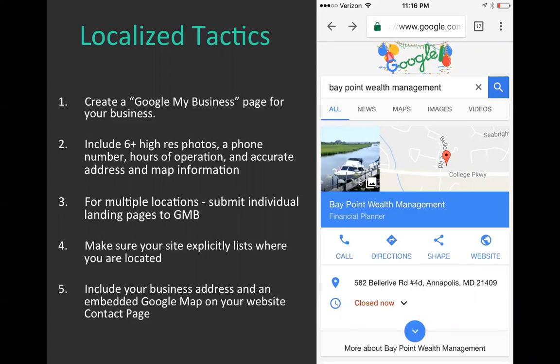And if you have multiple locations, you want to have individual landing pages for Google My Business. So you can see in this one, they can be located in Annapolis and Sarasota, but this one is specific to the Annapolis location. And make sure your website explicitly states where you are located as well. And then the last thing is just making sure you have a Google map embedded on your website.